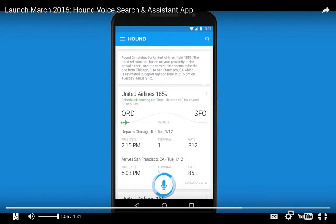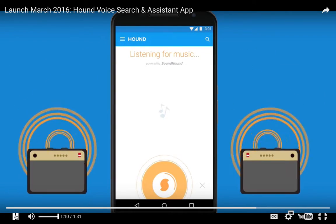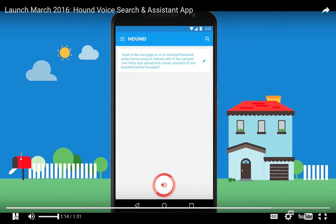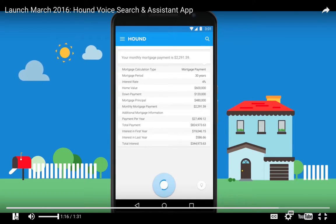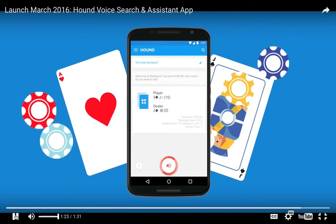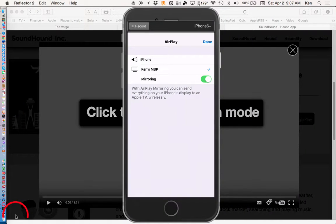Check on my flight, send a text to a friend, translate words or phrases, find that song that's been stuck in my head just by humming. I can even calculate the mortgage on my dream home. And after all that, when I finally have some downtime, okay now, let's play blackjack. That's how. Say it, get it.